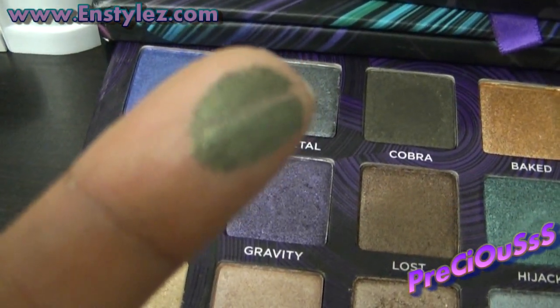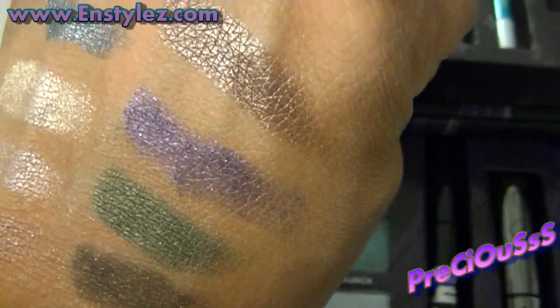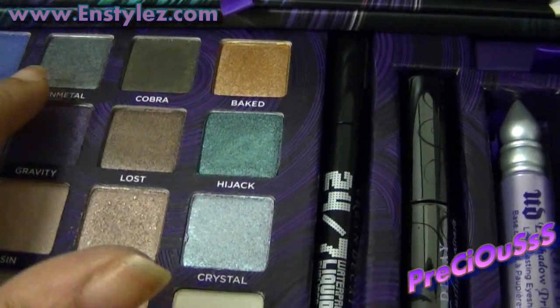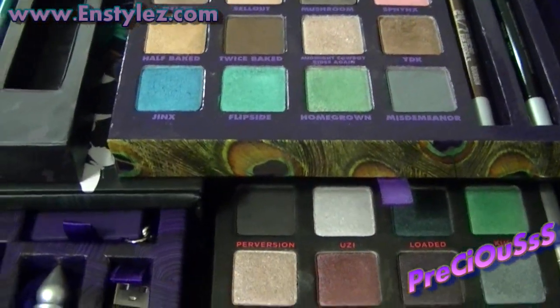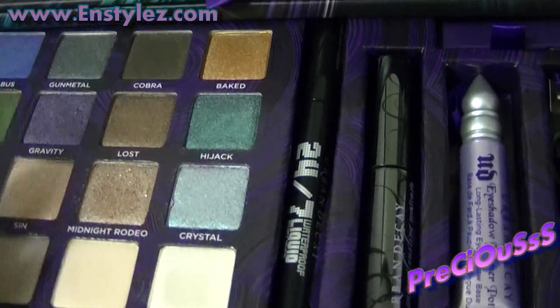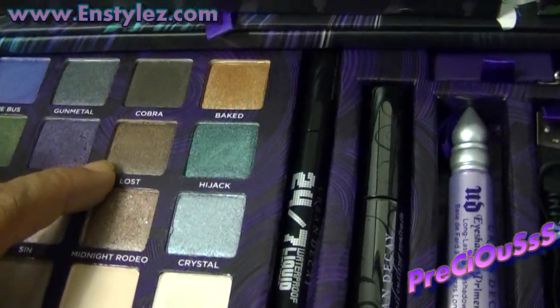Okay, more like Humid, very much like Humid. And I actually have it swatched here. It's right there on my hand. That's the purple. I do like, well, Gunmetal definitely came out in the Book of Shadows 2. There's Gunmetal. Cobra is a very unique one. Lost is a taupey brown, which is something that's not really unique.